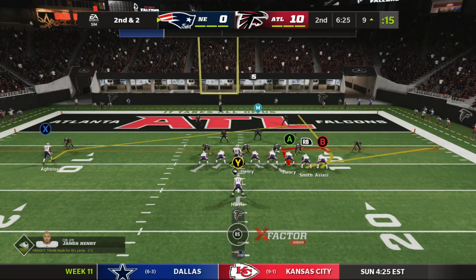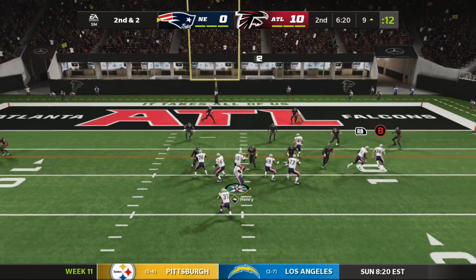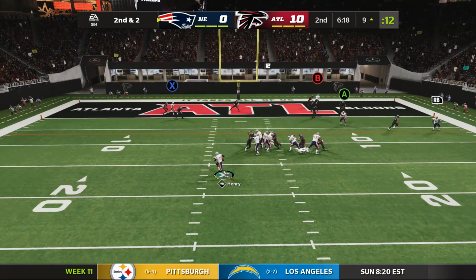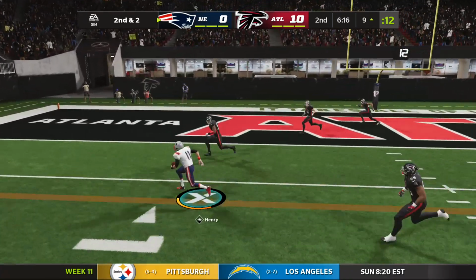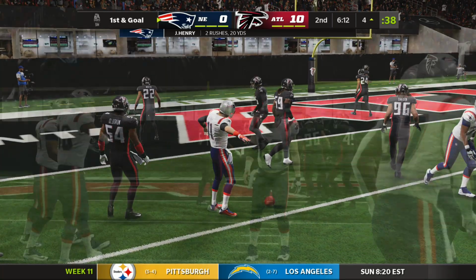First play of the drive, let's give credit all around. Excellent blocking, but the guy carrying the ball, he was the finisher. A really nice run. Being chased out left. And the stop will come inside the 5 at the 4.